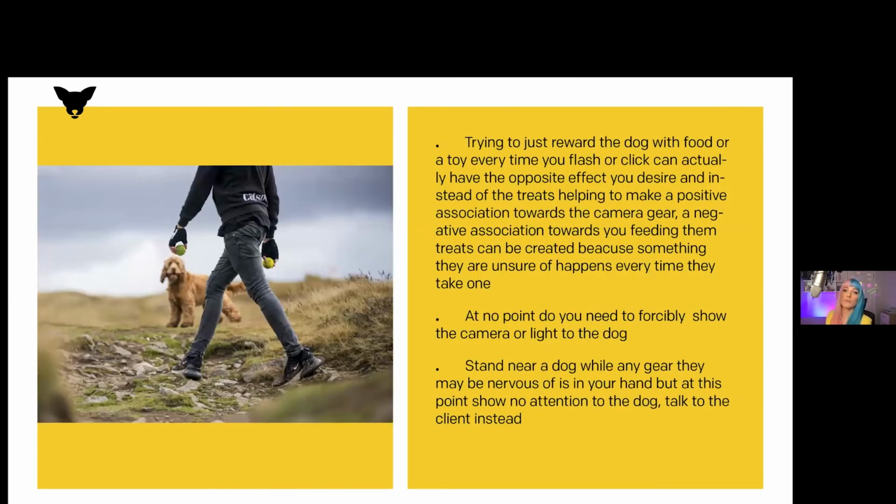Trying to reward them with food every time that you click, or a toy every time you flash, can actually have the opposite effect to building their confidence. It can actually knock their confidence and build a negative association, because they're thinking, oh gosh, every time I take this treat, then a flash is going off or a click's going off, and that can make them not want to take the treat, and thus then not to be able to be rewarded because they think something bad's going to happen. So just be very, very careful about the message you're putting across.